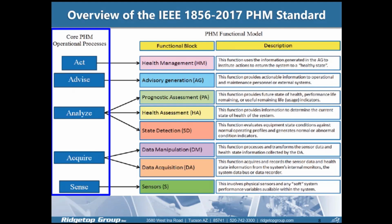This standard was released in 2017, and a couple people from Ridgetop have been on the standards committee. The standard is now evolving into P1856.1, recommended practices for PHM. And again, some of our Ridgetop folks are honored to be on that panel as well. So the standard comprises 5 core PHM operational processes.